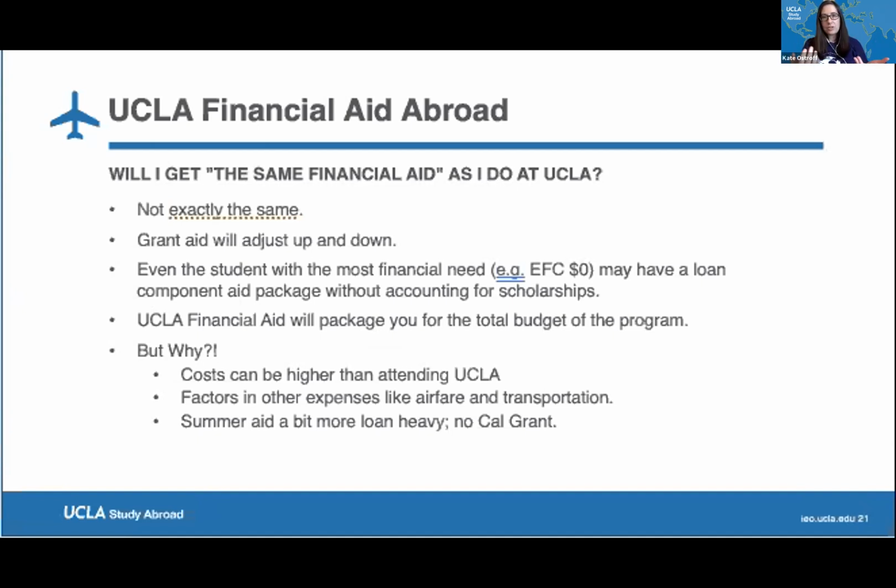So even the student with the most financial need may have a loan component with their financial aid package when you're not accounting for scholarships. This is especially true in summer, but really varies during the school year. So that's something we just want people to keep in mind. But there's also a lot of programs, like we saw, that are cheaper than UCLA. You might not need as much money available to you. It just depends. And like we said, that's kind of the next bullet point.